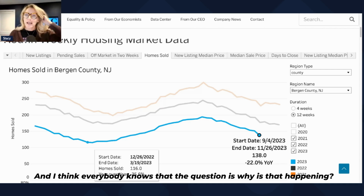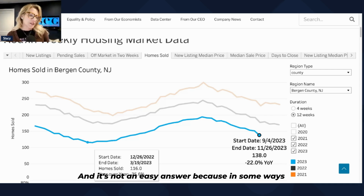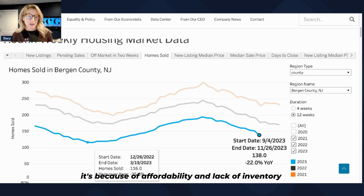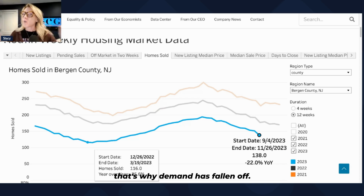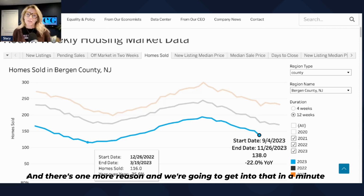The question is, why is that happening? The biggest question I get is, are there simply fewer buyers? Has demand fallen off? It's not an easy answer, because in some ways, yes, demand has fallen off, but there are reasons for that. It's because of affordability and lack of inventory. That's why demand has fallen off. So what you ultimately have are buyers on the sidelines. And there's one more reason, and we're going to get into that in a minute.